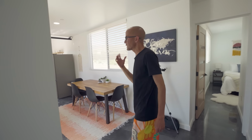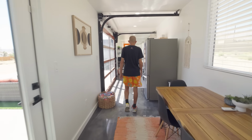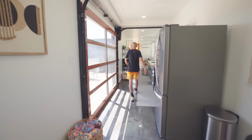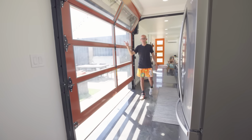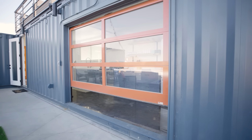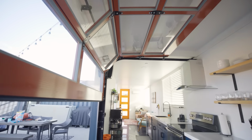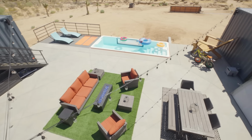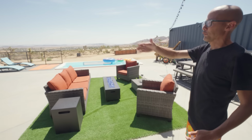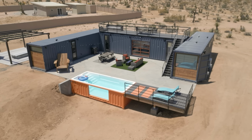So you've seen the inside of the container home. I hope you love it as much as I do. But now I'm gonna show you one of my favorite features. Ba-bam! Once the container door goes up, welcome to the outside of Box in the Rocks. So here is our giant patio, 40 feet wide, 40 feet deep. The patio was a work of art in itself.